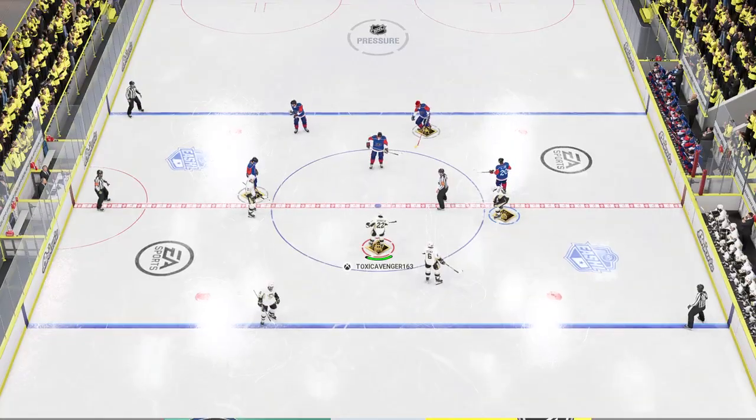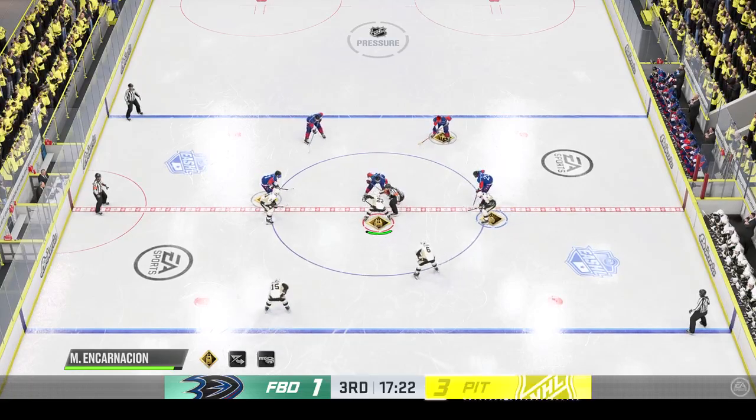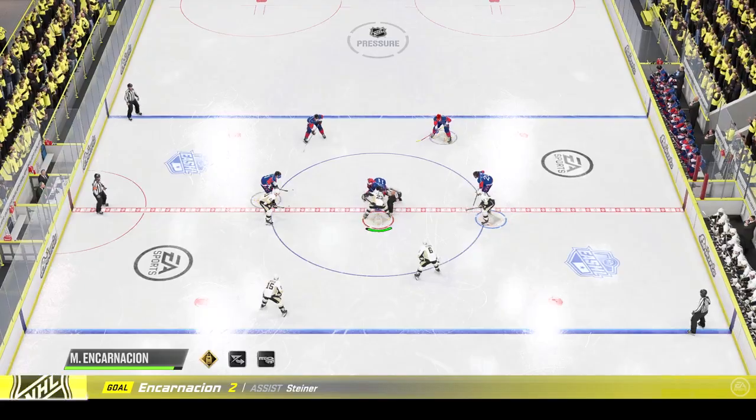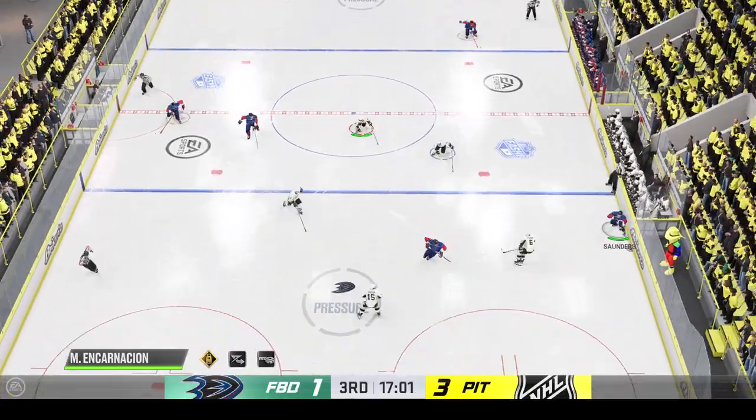The Penguins jump out to a quick start here in period number three, doubling up their lead. And there was a different sense of urgency, wasn't it? And they get on the scoreboard, so now a two-goal lead, and that's quite a deficit for their opponent. You can see that they're just deflated right now.